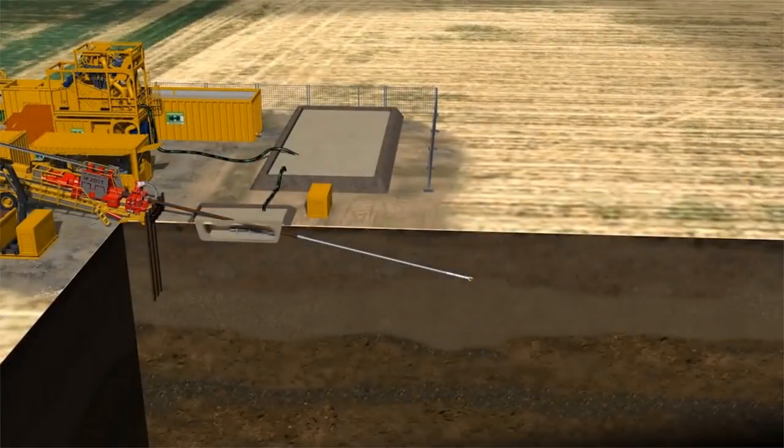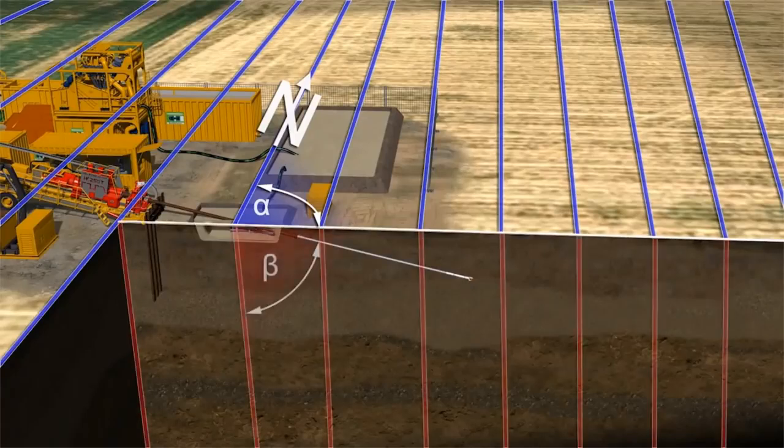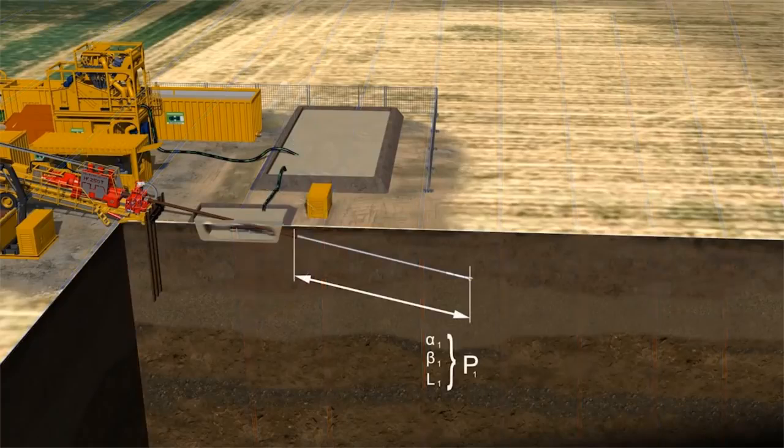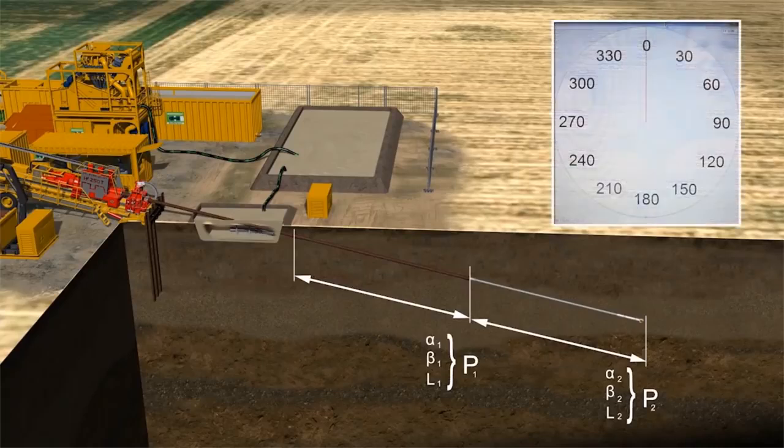The references to provide the additional information are the Earth magnetic field for the azimuth and the Earth gravitational field for the inclination. Together with the drilled length, a computer system can calculate the actual position of the drill bit in the ground, enabling the driller to carry out necessary corrections to the alignment by adjusting the tool face on the drill bit prior to further advancement.